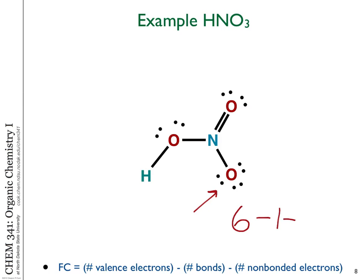And it has 6 non-bonding electrons. So if you add this up, this all equals minus 1. Right there we have an atom which has fewer bonds than it should based on its valency, and overall has extra electron ownership. And so this has a negative charge on it. And we represent that by just writing a negative charge by that atom.